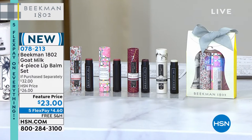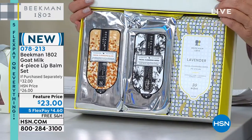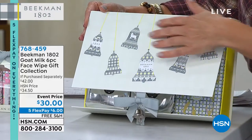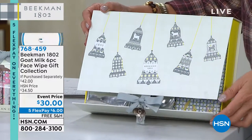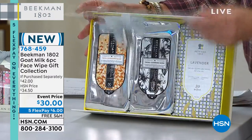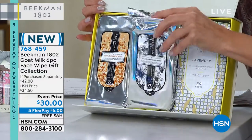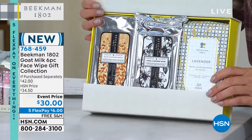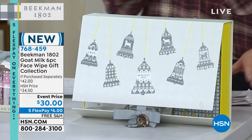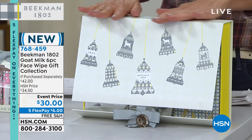And I know one of their number 3 best-selling items of all time, it's the face wipes. And now you're getting the assorted 6-pack with the limited edition exclusive artwork and fabulous holiday gift box. And there's the bell. Ring in the bells. Look how pretty these are. You get six individual packs, 30 count each, so a total of 180 different wipes, and you get that at the event price of $30. This is an incredible buy. Those are also going very quickly. And you get to try all the scents.